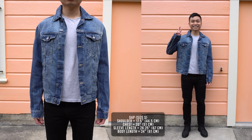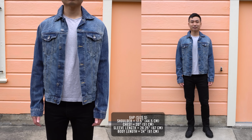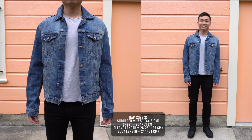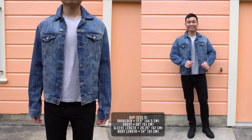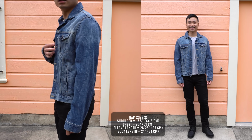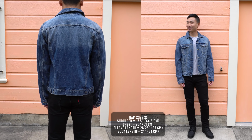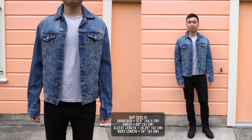This is how the jacket looks on me, and right off the bat, it does not look good. I'm going to talk about the positives first because it's not going to take that much time. The shoulder seams are pretty good, falls where it needs to be. The chest opening is roomy, which makes it great for layering something underneath. At 24 inches, the body length is not bad. It falls at the waistline. And that's all the good things I can say about the fit.